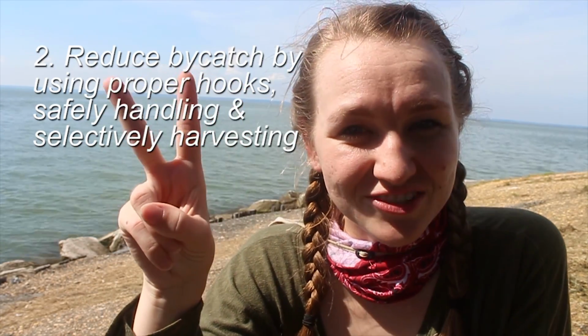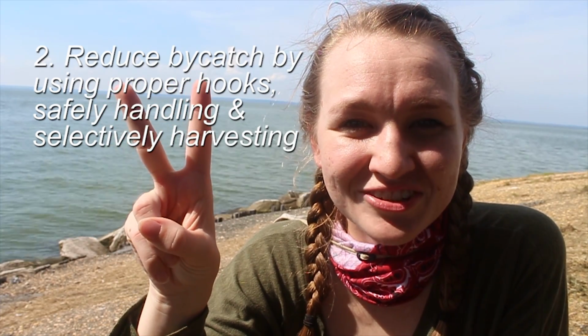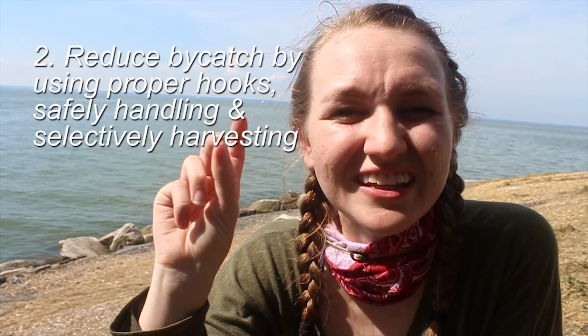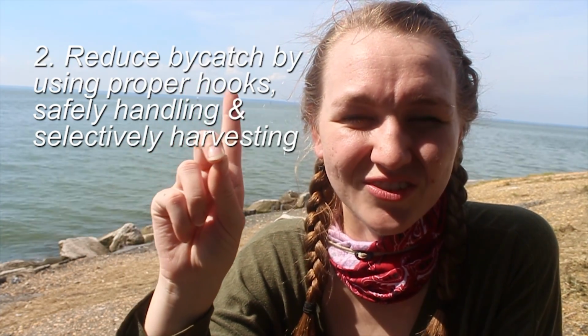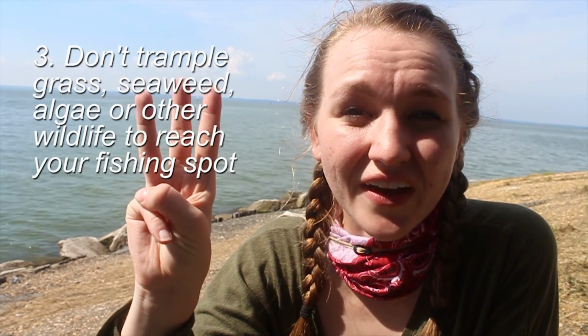Second, catch and release. Reduce your bycatch, right? Think about really selectively harvest. I think that's really the key, is selectively harvest. Release everything that you're not going to eat, okay? Because if all of us, there are 20 million of us fishing in the US, okay? If all of us keep 1 fish, that's 20 million fish. That's so many fish.